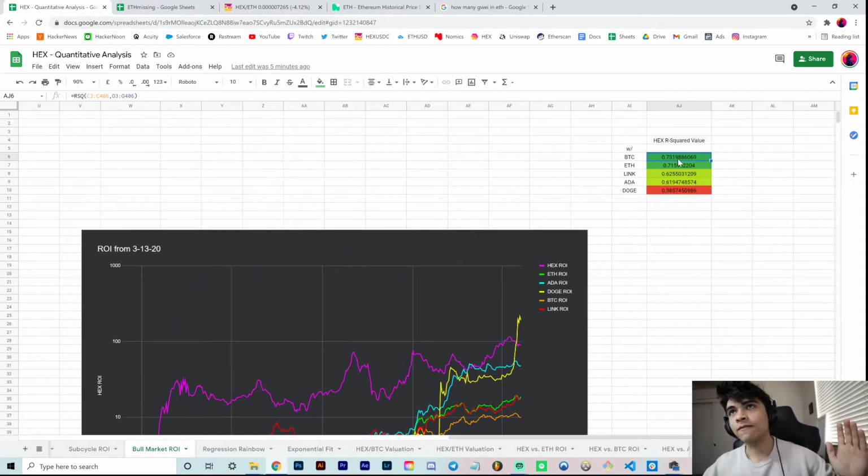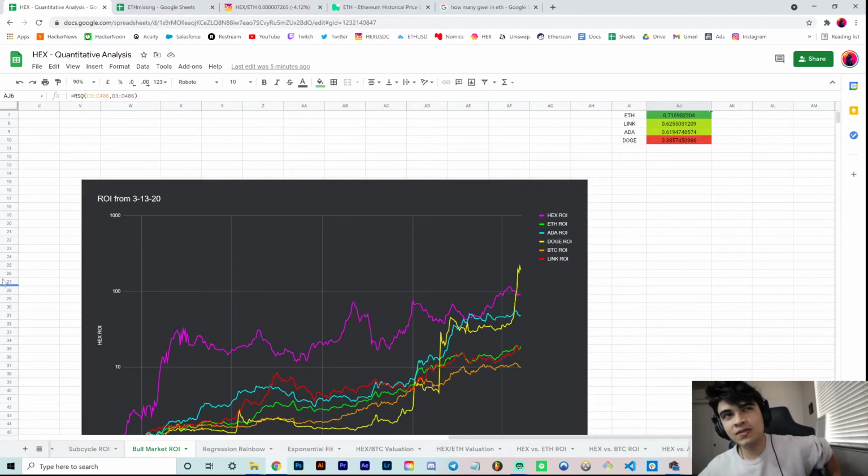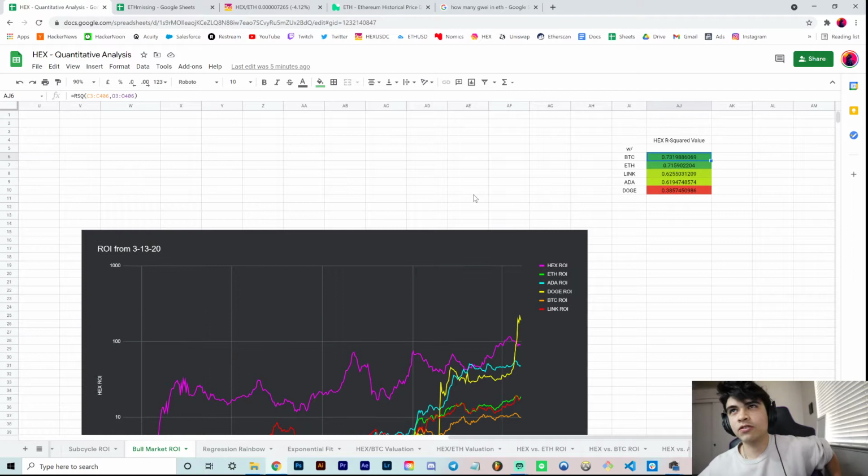And so what we found is that the highest correlation coefficient, interestingly enough, is with Bitcoin. I was thinking for some reason it would be with Ethereum, given Ethereum was the highest liquidity pair for HEX for the longest time. But to my surprise, we find that the R squared value of HEX with Bitcoin, again, we're just using the data set starting from March 13th, 2020 up to today. It might actually be a good idea to get more historical data. Might actually do that in this video.